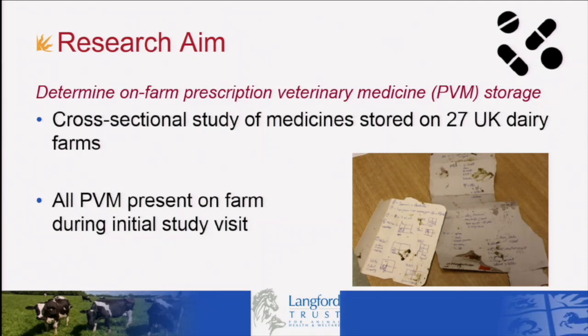I went in the autumn of 2016 to each of these 27 farms for a single visit and basically recorded every single medicine that I could find on that farm. So mostly we were asking the farmer, where's your medicine cupboard? Can I look in your medicine cupboard? But also, can I have permission to look everywhere else on the farm, in your car, in the box on the back of the quad bike, and in the fridge in the house, in the cupboards in the house? The farmers were fantastic and really receptive to this, which was quite a surprise.